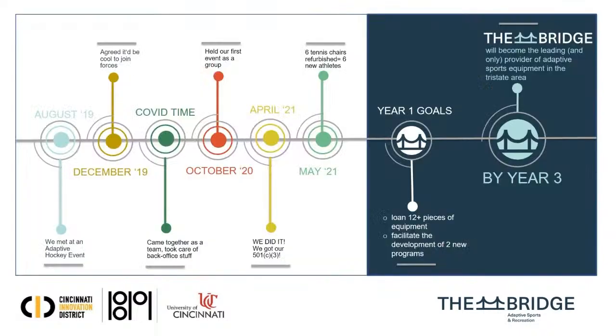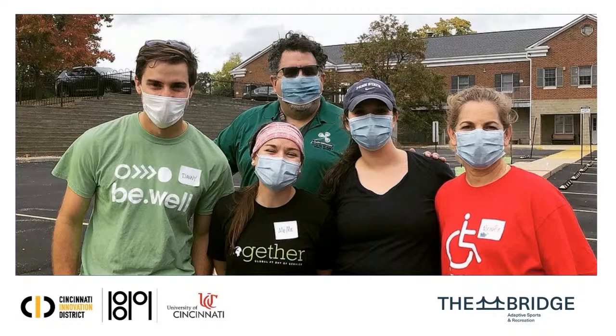The process of coming together has taken quite a while. We came together back in 2019 as like-minded individuals. We got rolling on all the paperwork, filed for our nonprofit status, and then fast forward to this April and May when we received our status and we got our first 6 tennis chairs out the door and loaned to new athletes. By the end of year 1, we want to loan out 12 more pieces of equipment and then facilitate the development of 2 new adaptive sports programs. The Bridge, by the end of year 3, will become the leading and only provider of adaptive sports equipment in the tri-state area.